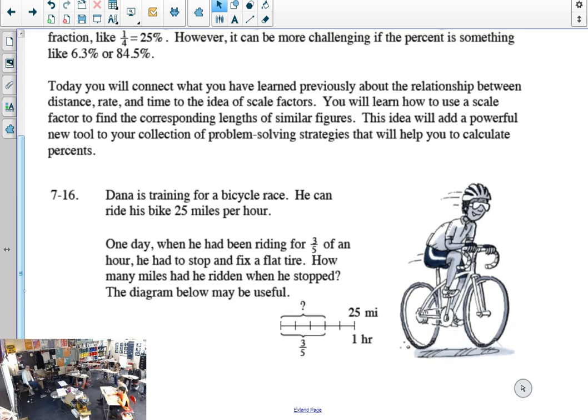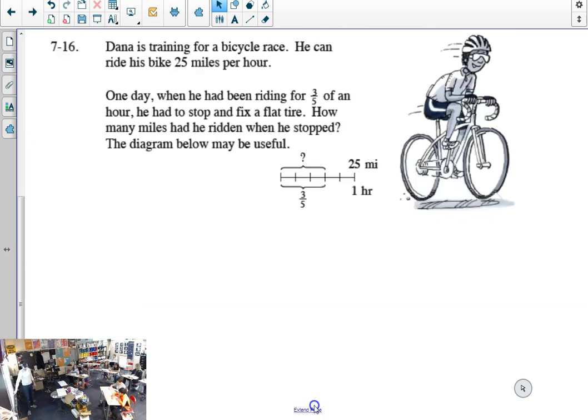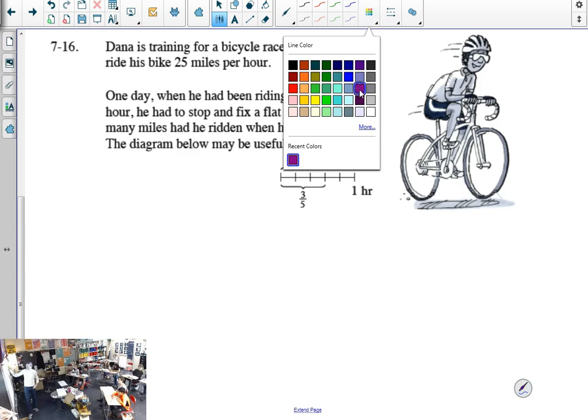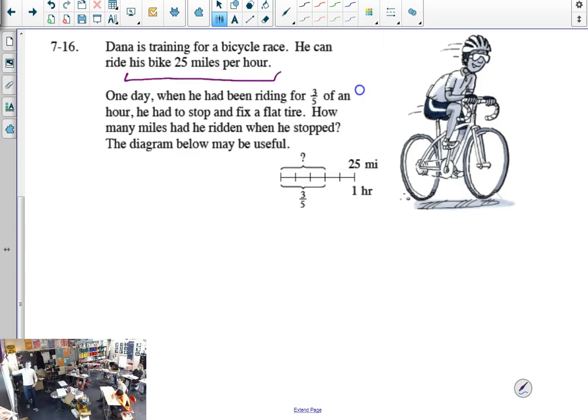How many miles would he have ridden when stopped? Well, so how many miles had he ridden at that point? When he stopped, how many miles would he have already ridden? So, set up in your notes a really quick, easy diagram line. So not really like a number line, but a portion line. We know his normal riding pace, which is pretty fast, 25 miles per hour. That's a normal riding pace for Dana.